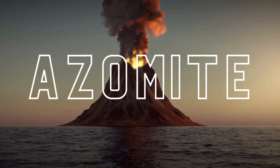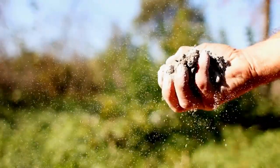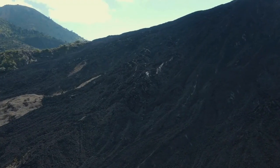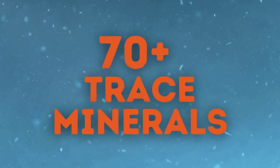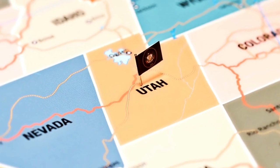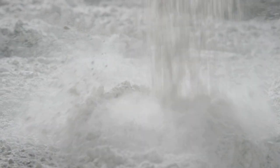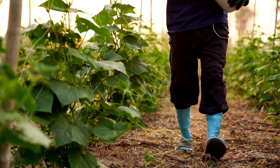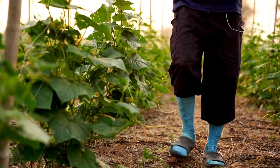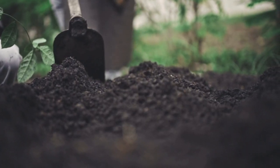And we have azomite. This is a natural mineral product formed from volcanic ash deposits that were buried and weathered over millions of years. This process left behind a mineral-rich substance containing over 70 trace elements. It is mined from ancient deposits in Utah, where the ash was once part of a volcanic eruption. After extraction, azomite is ground into a fine powder, making it suitable as a garden amendment. It is valued for its ability to replenish depleted soils with a wide range of essential micronutrients, promoting healthy plant growth. Which is best for your garden?